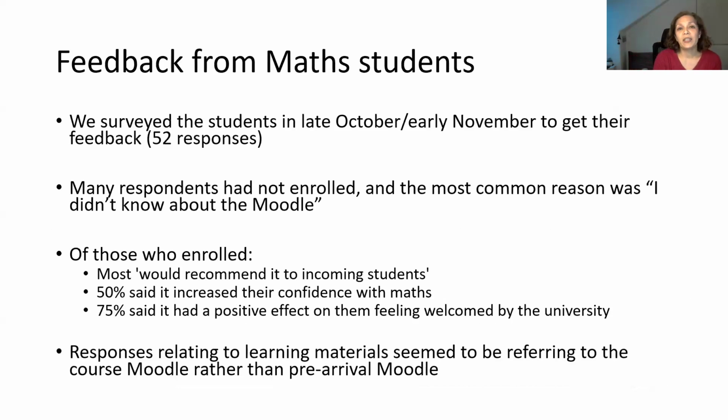Then we got some feedback from our students, and we sent them a questionnaire around October, November time. I've only got access to the maths data, so I haven't got any of the engineering results here. We only got about 52 responses from maths, which is fairly disappointing, but I suppose we were happy to get something. It was sent to the whole class.